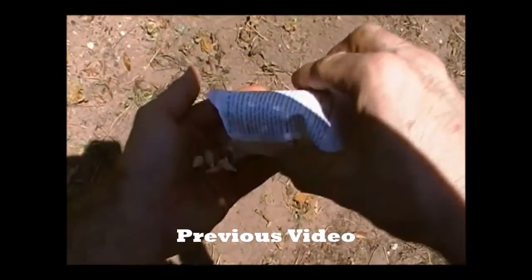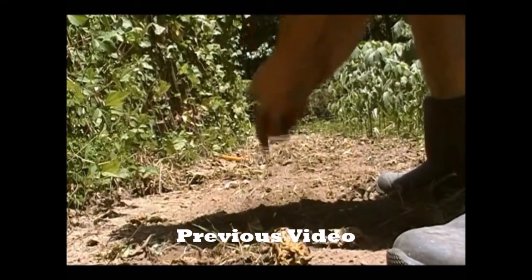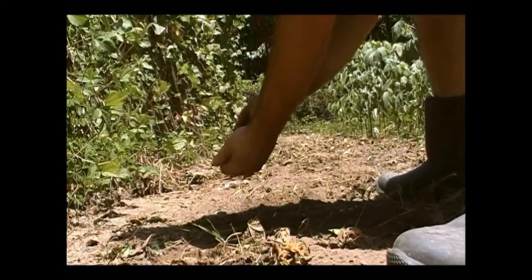Y'all remember them pumpkins? The pumpkins are doing wonderful. They're huge. It's real healthy. I mean, these things are what, a month old, and you see how big it's gotten? It'll fill my whole garden up. So excited about the Seminole pumpkins. I cannot wait for them. They are so delicious. If you haven't tried them, you need to plant them.